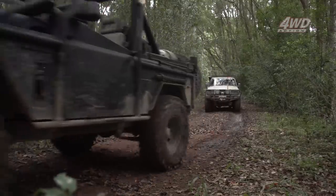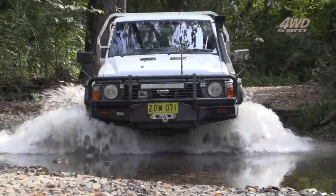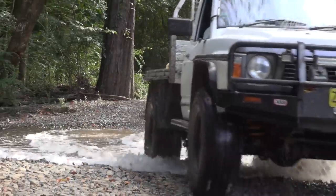Man up indeed. The Bellingen State Forest is an untouched paradise of virgin rainforest and crystal clear creeks. It's even better than it looks.